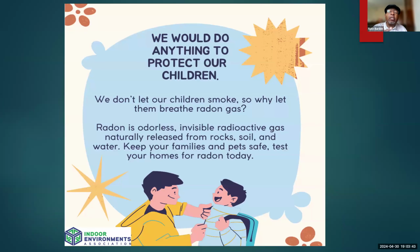Again, we would do anything to protect our children. We don't let our children smoke. So why would we let them breathe radon gas? Again, someone give me an argument on why this is wrong.